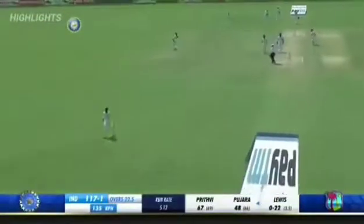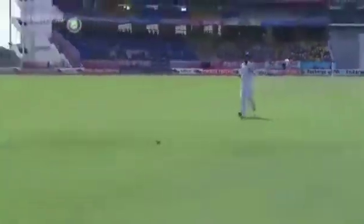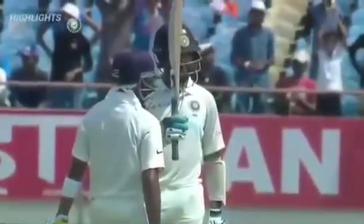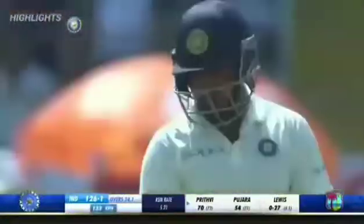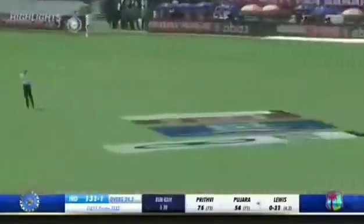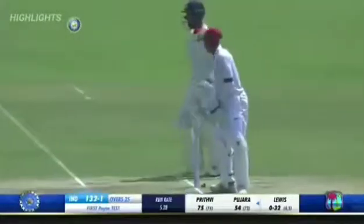Straight drives. I've seen a few of those from Cheteshwar Pujara today. Brings up his 50. He's a run machine when he's playing in familiar conditions, Pujara. Well, was that intentional? There's a gap between a slip and a gully. But he gets 4 more, moves on to 74, the young man. So pitches are getting bowler friendly to suit their own bowling sides. End of the over, 133 for 1.